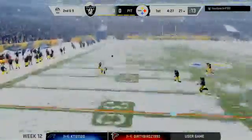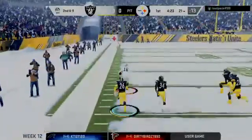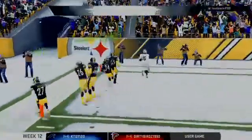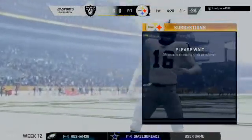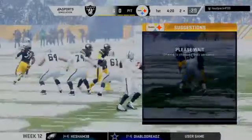On 2nd and 9, Carr got his man. That's Tyrell Williams. 30, past the 20, and all the way in. Touchdown, Oakland. Tyrell Williams, 79 yards, as his guys are able to strike first here in this opening quarter.